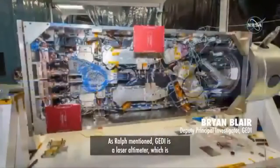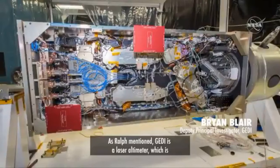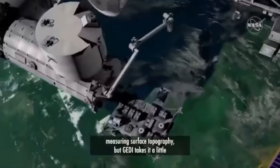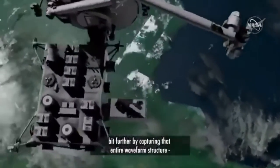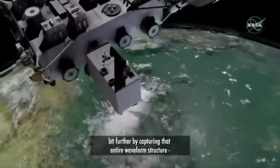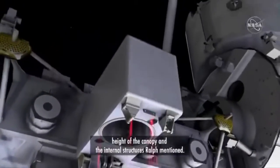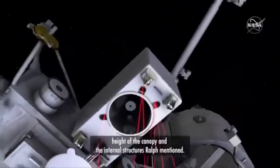As Ralph mentioned, JEDI is a laser altimeter, which is an active optical sensor technology normally for measuring surface topography, but JEDI takes it a little bit further by capturing that entire waveform structure, the shape of that reflected pulse that represents the height of the canopy and the internal structure, as Ralph mentioned.